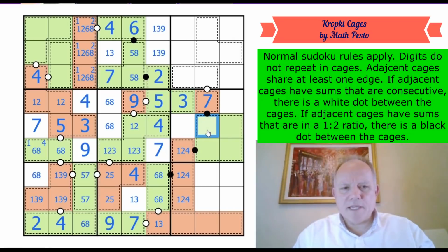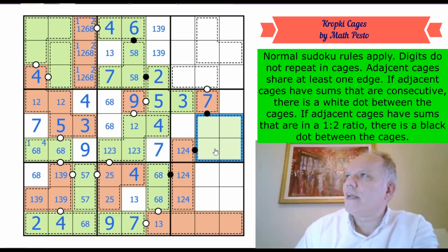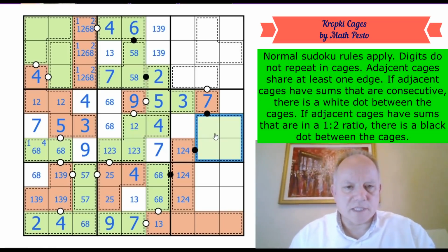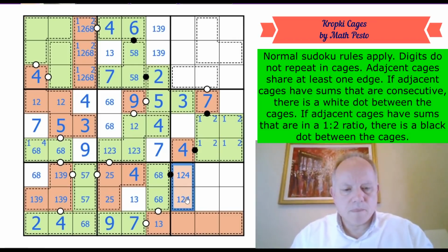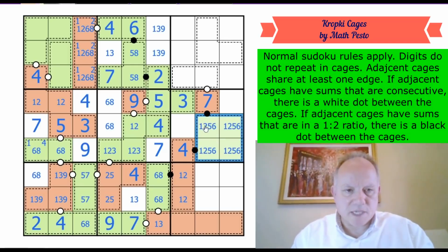Now, I'm going to suggest that means it's got to have a 1 and a 2 in. Let me just think about that. If it didn't have a 1 and a 2, could it be 1, 4, 5, 6? No, that would add up to more than 14, 16 in fact. So it has got a 1 and a 2 in it. And the good thing about that is it fixes this cell as a 4. In fact, it's got 1 and 2 in it, 3 and another 11. Well, it's got to be 5 and 6, hasn't it? Yeah, it has. So that's a 1, 2, 5, 6 cage.